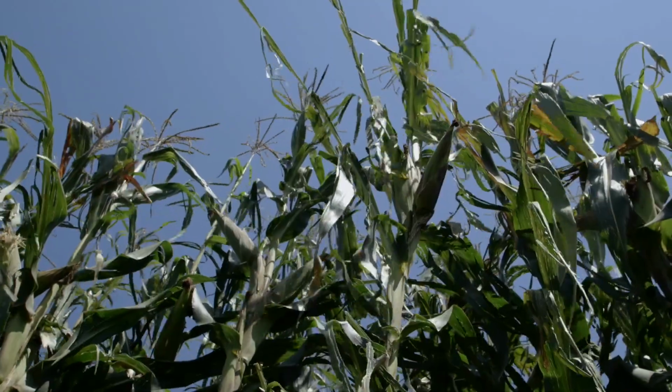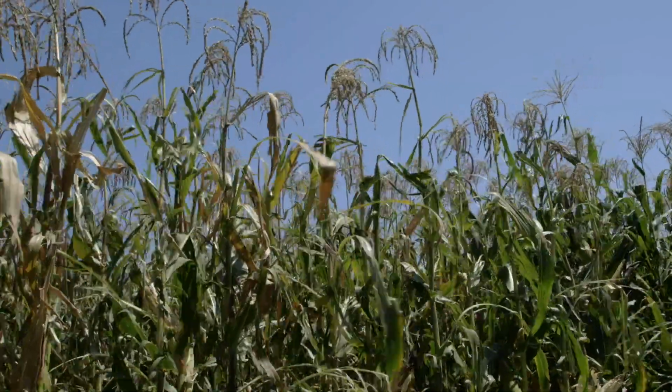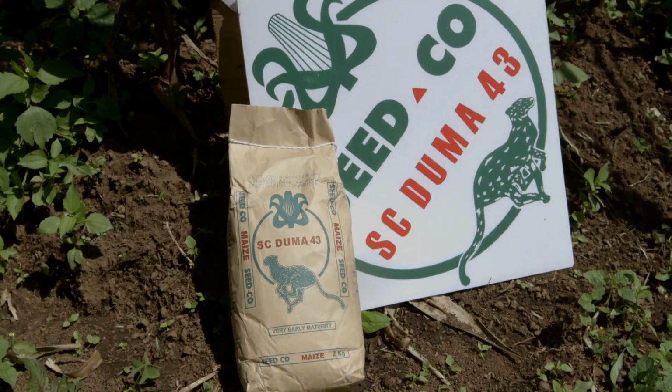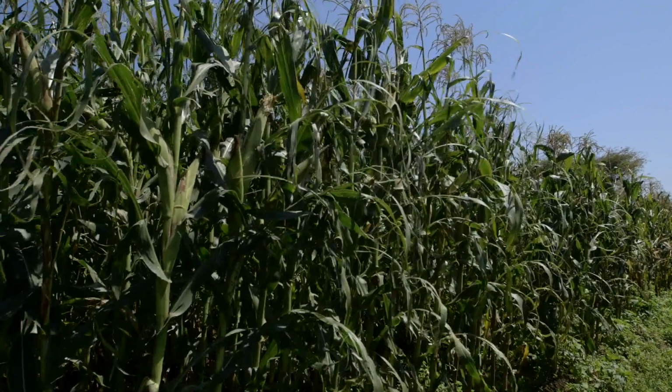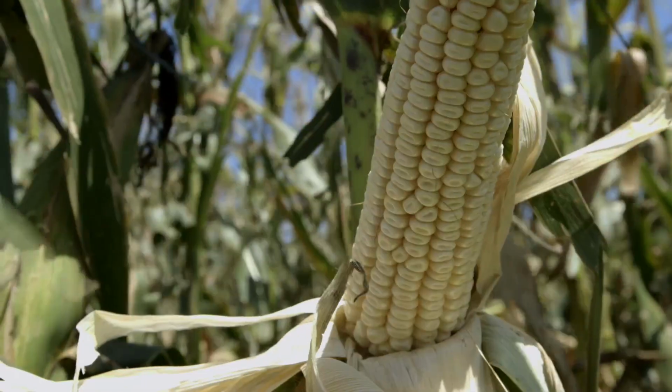Duma 43 is a good variety, and I'm happy that you've been planting it because it is highly drought tolerant and it also matures within a very short time. So Duma 43 does well in which particular regions? You can plant it from the lowest part of this area to the medium altitude areas, and by medium altitude areas I mean where they grow coffee.